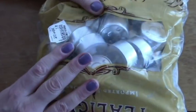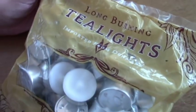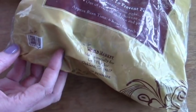I got these beauties. These were $3, but these are nice big fat ones. See, from Denmark. Long burning. That's the whole bag, so $3. 6 hours burn time. Wow. Yeah. And they're from World Market. $3. That's cool.